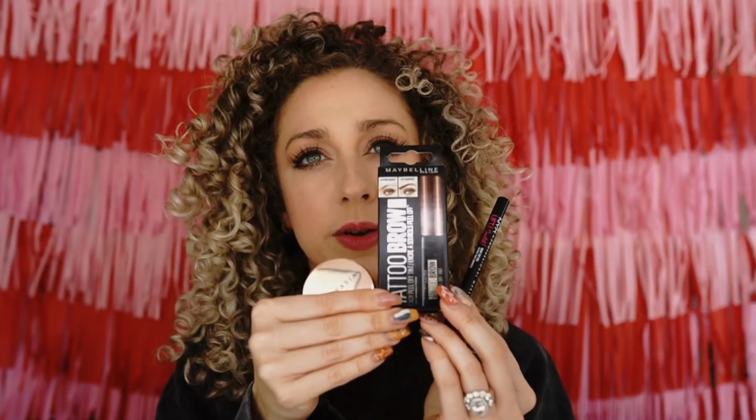Y'all know, I'm sure if you are on TikTok, you have seen all sorts of different brow products that people are swearing by, right? So we don't really know how good they are. Some of them are expensive, some of them are not. So I'm gonna try 3 of them for you. Here are the 3 products that we are going to be trying today.